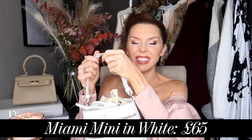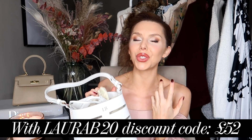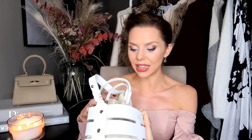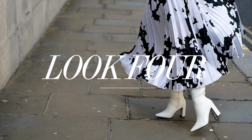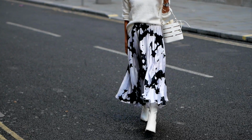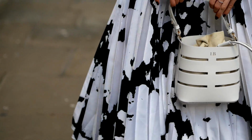So next I have a gorgeous bucket bag. I love bucket bags. I think they're really, really different and have a kind of casual designer-esque, I'm gonna use that word a lot in this video, aren't I? Designer-esque kind of feel to it. Again, we have the LB monochrome on the front, and inside we have a little pouch. This is so well made, like the material is absolutely beautiful, really thick and really sturdy. It also, again, comes with a detachable strap, so if you did want it crossbody, you can do. White, again, my favorite color of the season. I think this is gonna go with a lot of things.